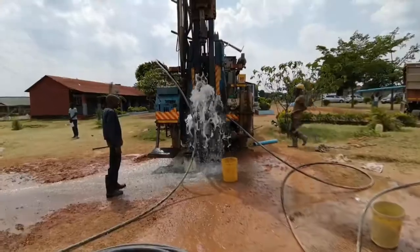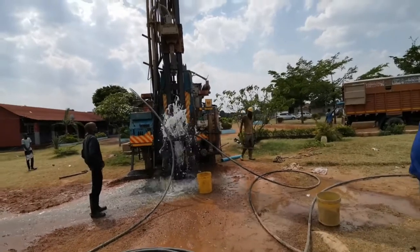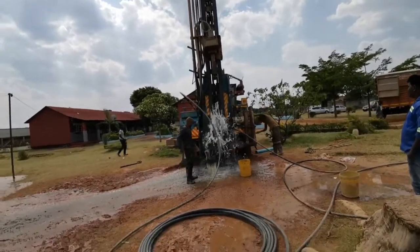Welcome to part 1. This part is about borehole drilling. For this year's project, 10 boreholes were drilled. 9 within Mufulira Kantanshi Constituency and 1 at a remote primary school near Mukambo border.